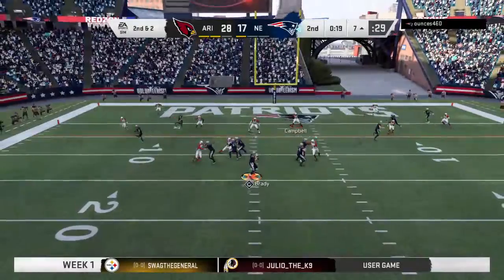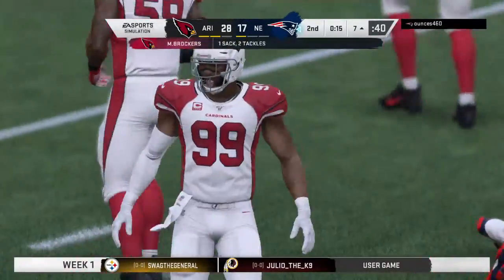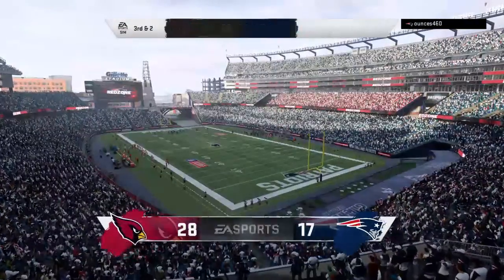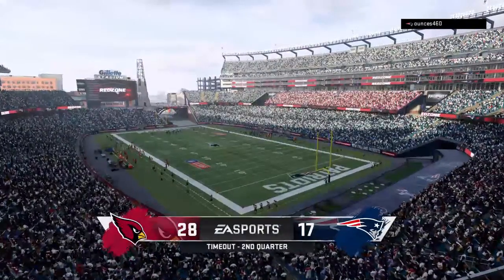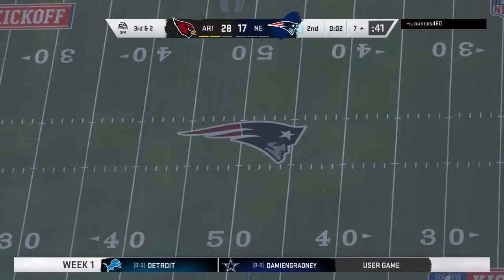Again, they'll throw with Brady, and they're going to get to him, a sack. Sacked back at the 9-yard line. Marching in for the sack, Michael Brockers. And we're going to get a timeout with 2 seconds remaining in the second quarter.